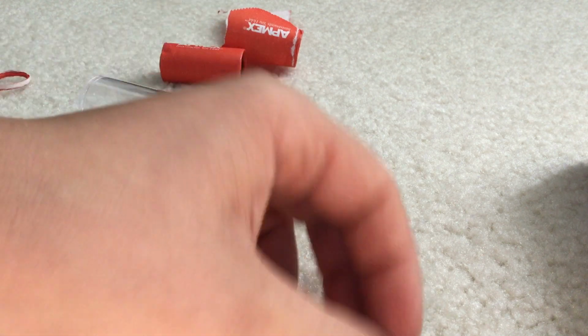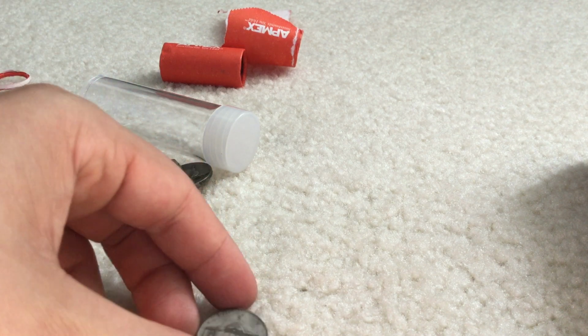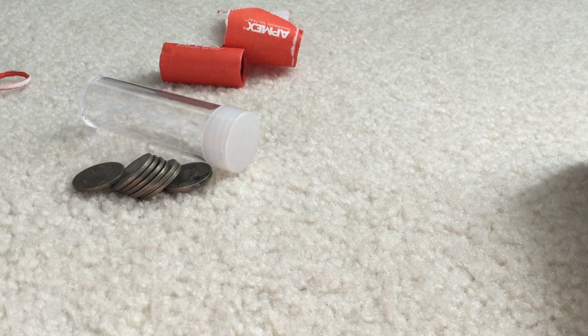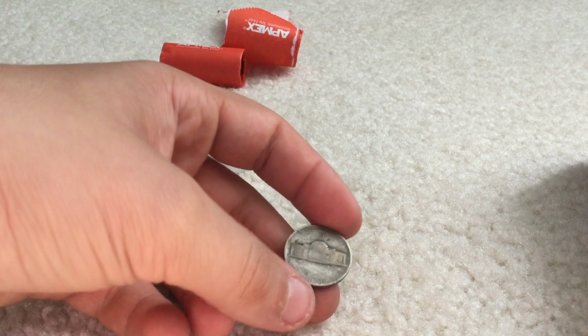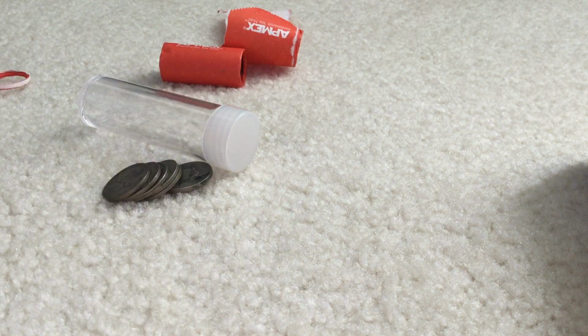Ooh, a 42 Philadelphia. Okay. Change of plans, put the Philadelphia here, and the D will be at the end. We have a 45 S with some weirdness going on. We have a 43. Ooh, there you go. That's a better date, isn't it? 43 D. I think that's a better date. I will get out my coin book when I'm done and just look up these dates. 43P, that's like the most common Wernicke. Gotta be.